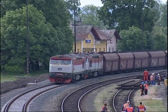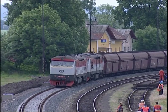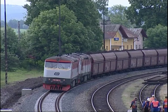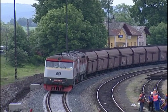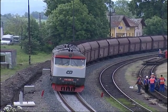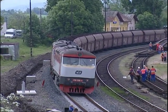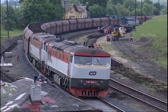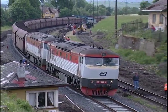751, 158 and 157 are seen double-heading this loaded coal train. Providing assistance on the rear is 751039. It is expected that most of these services will go over to electric traction in the form of dual voltage Class 363s when the modernisation work is expected to be completed in early 2006.